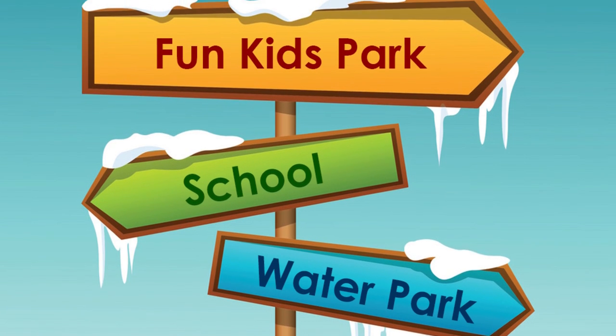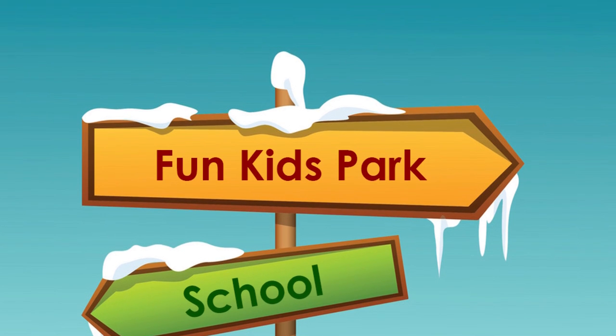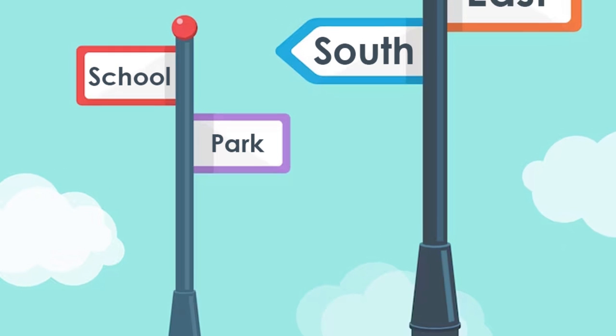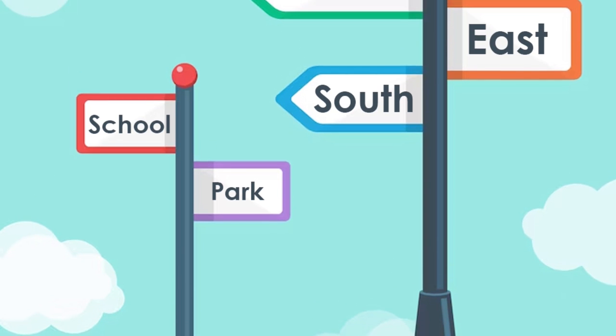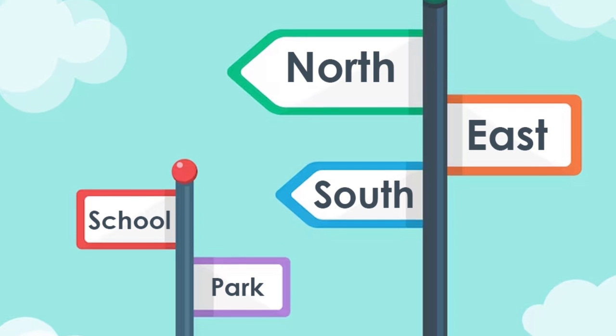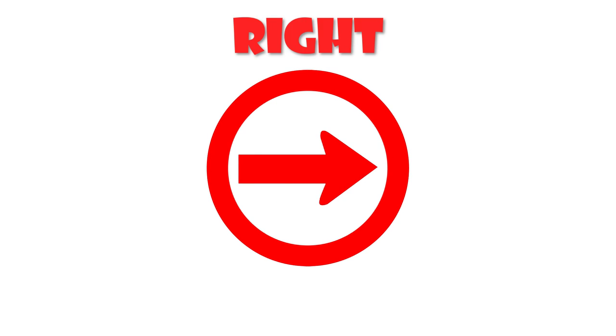To go to a new place, we need to know the directions. Maps and signboards help us to reach our destination. They also help us with directions. We depend on the left, right, up and down directions.